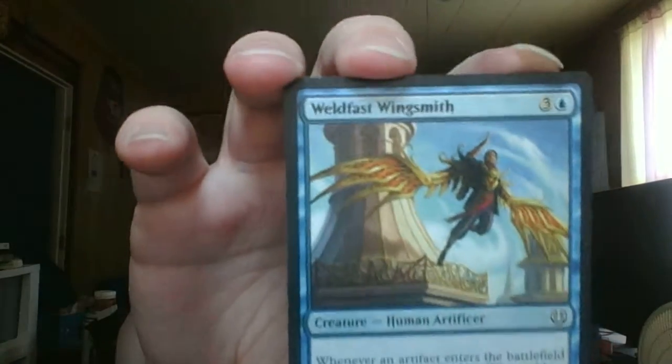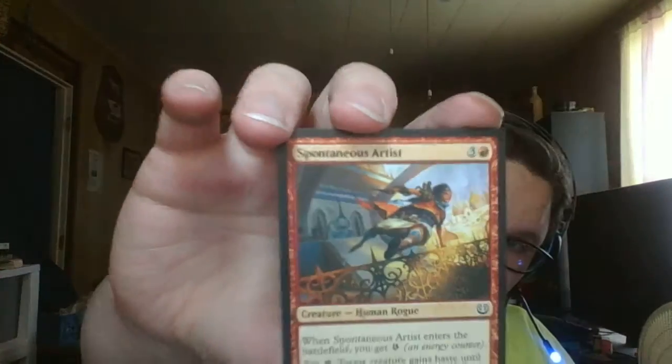Well, here is quite a few cards that are messed up, which I may or may not complain about. Weldfast Wingsmith. I want y'all to see why I say it's messed up. See that? I saw that, I was like, are my eyes going bad? You know what I mean? Because they are kind of going bad. I'm going blind. I don't usually run into many misprints, but this set, all over the place. Spontaneous Artist. Y'all are seeing this. This isn't just my site being crazy, right? Or maybe it is. I don't know. Because, well, I'll show them two next to each other. Because this one looks messed up to me, too.